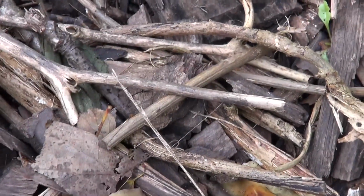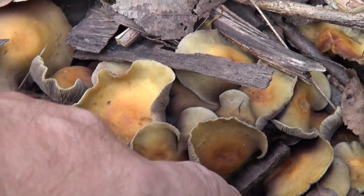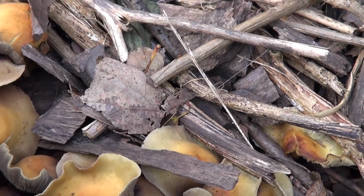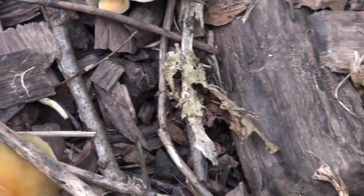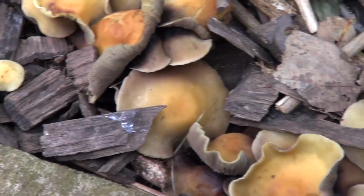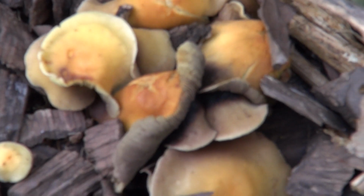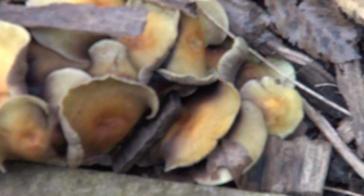But these are really strange looking. They're coming up like, where are we here? It's coming up like a leaf almost. It's a little weird looking. I don't know if that's just because the caps are stuck underneath, or if that's just the way these form, or are they all different types of mushroom? I don't know. It's really strange. Try to give you a close-up of them.